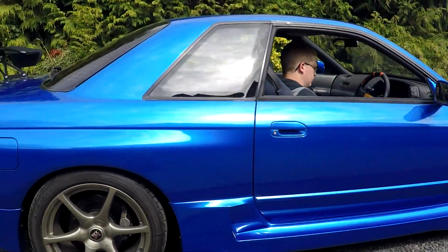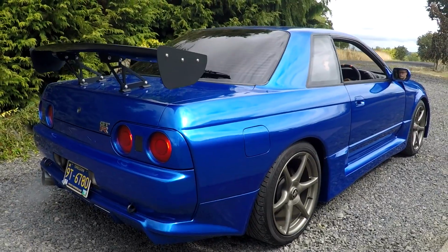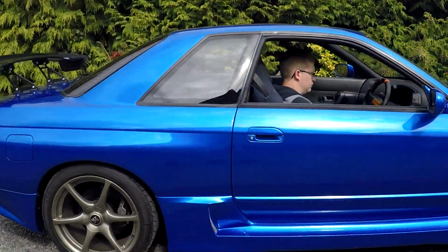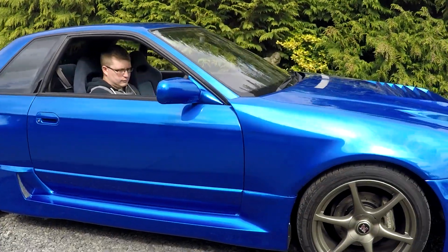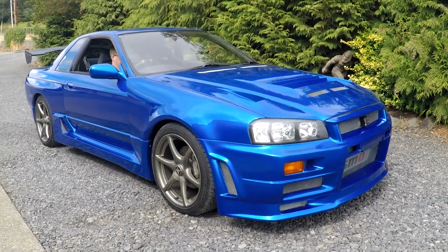You know, right-hand drive. It's just the sight. The first time I actually drove it down the street, I was so amazed at how many people were checking it out and waving thumbs up and everything, because, I mean, it's an aggressive looking car.